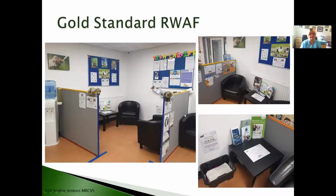So this is our gold standard waiting room in our Cardiff practice. We've got visual barriers here, so they can't see any potential predator animals around them. We've got tables to put the carriers on with towels to go on top. So when you're looking at your vets, have a look to see if you've got a separate area, if you've got raised areas to put your basket on with towels to cover them, still allowing ventilation, but to reduce the visualization.